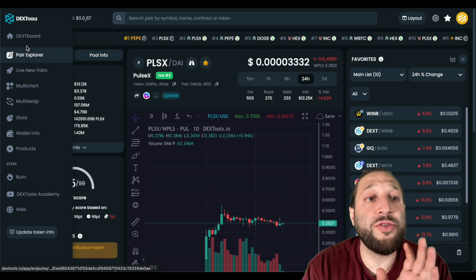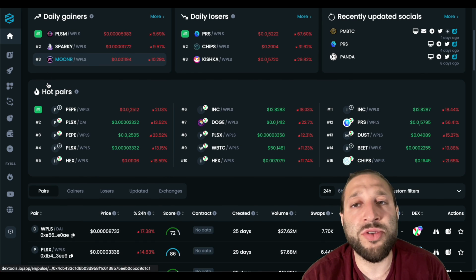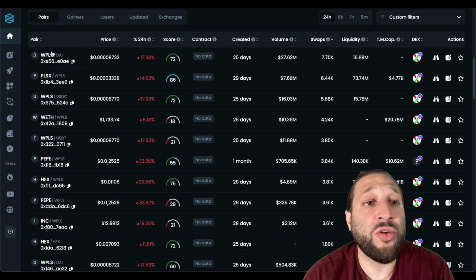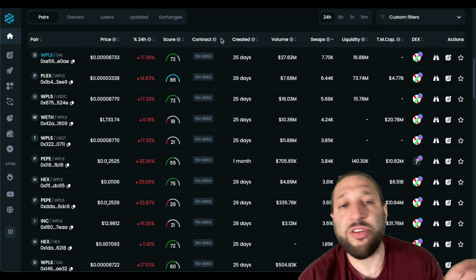In terms of new tokens, right here on Dex Tools, you have the daily gainers, daily losers, recently updated socials, and you can take a look at that all down here. So pairs, and you have this in terms of the volume, and you can change it to however you want.